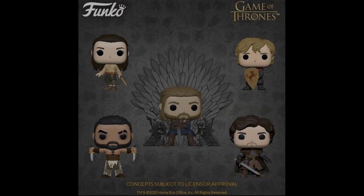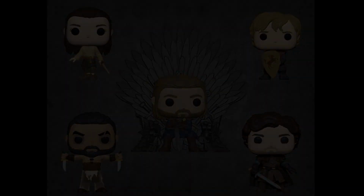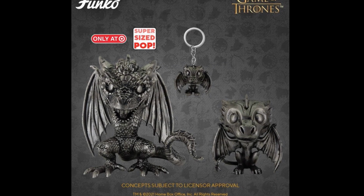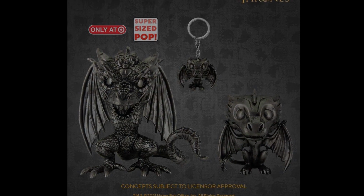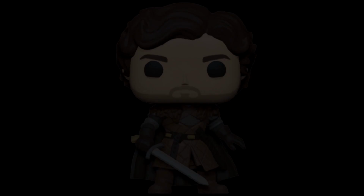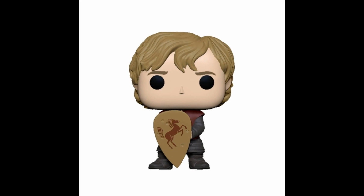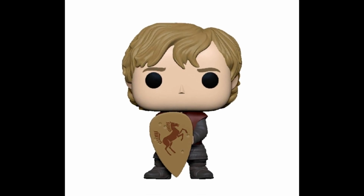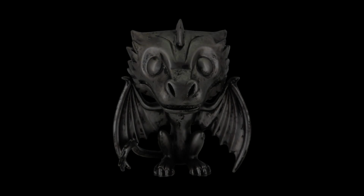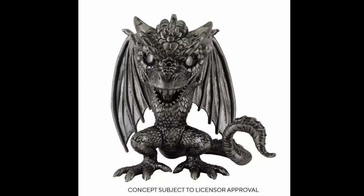Funko recently announced new Pops from the series. There are 8 Pops in total, 3 of them being different variants of Drogon the Dragon, and the other ones will consist of Ned Stark on the Iron Throne, Robb Stark with sword, Arya Stark training, Khal Drogo with daggers, Tyrion Lannister with shield. The Drogon the Dragon variants will be a regular size Iron variant, an Iron variant Pocket Pop, and the Iron Variant 10-inch version, Target exclusive.